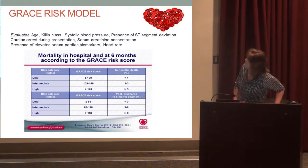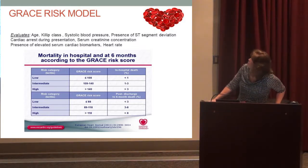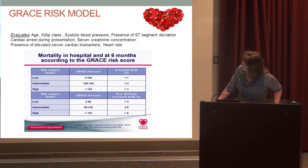Then we have the GRACE risk score. You're going to start hearing more about this. We've used TIMI scores for a long time, but GRACE is the new trend. And this takes into effect the Killip class, which is like signs of clinical heart failure. So that's a different risk factor. Systolic blood pressure, ST elevation, whether they've had cardiac arrest, what their creatinine is on presentation, and their biomarkers and their heart rate. And then it gets calculated to low, medium, high, and it gives you a mortality of in-hospital and also 6-month mortality rate.